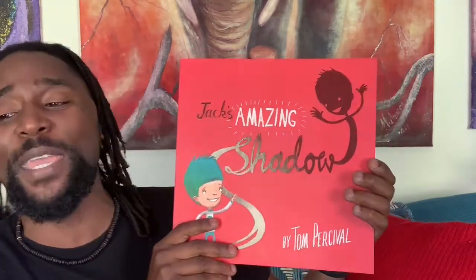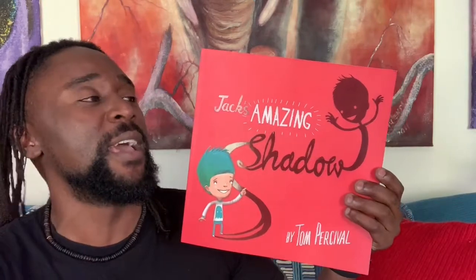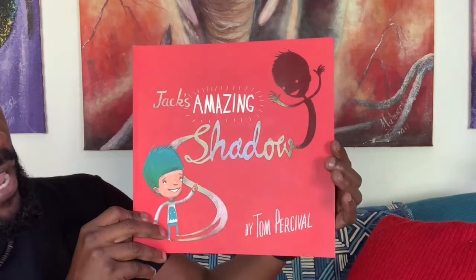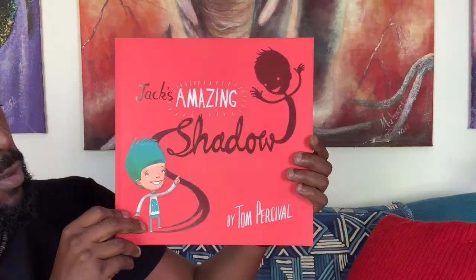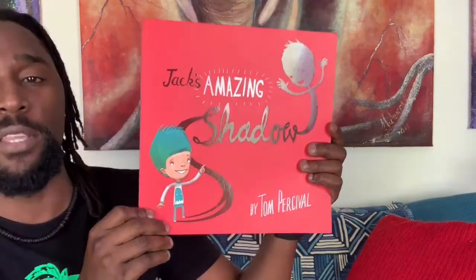All right, we are going to be getting started with our story. Are you ready? Yes, indeed. All right. So this one is called Jack's Amazing Shadow, and it is written and illustrated by Tom Percival, and we're reading this one with permission of Pavilion Books, an imprint of Bloomsbury Publishing. All right, here we go.